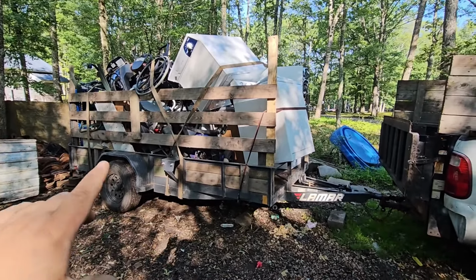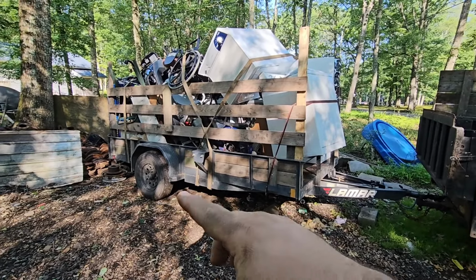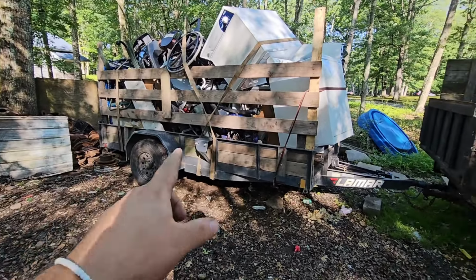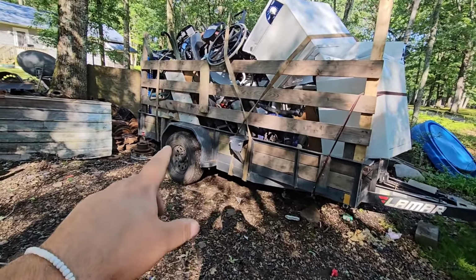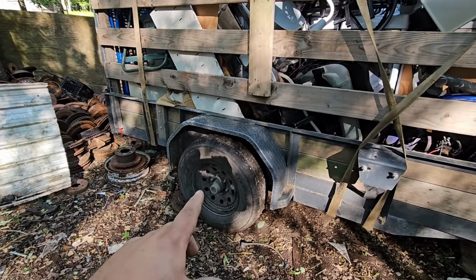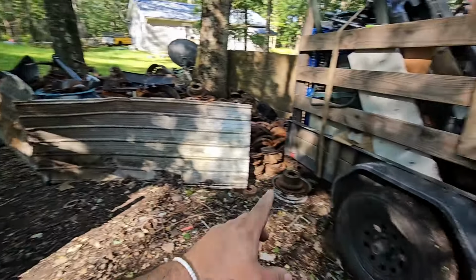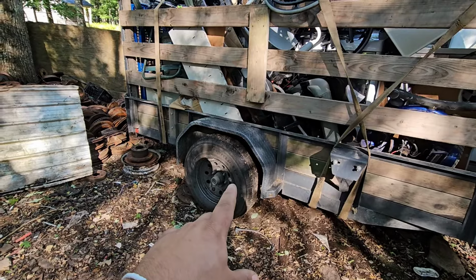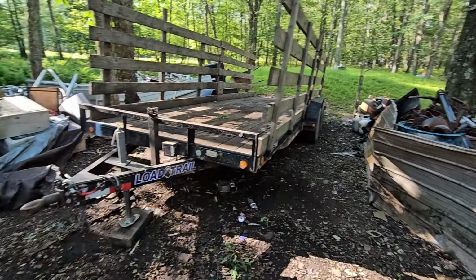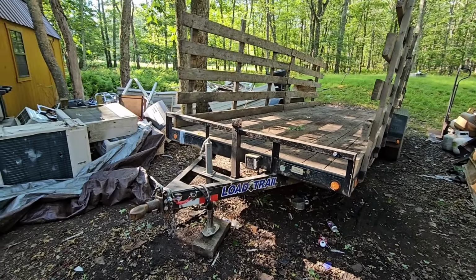This is a 6.5 foot wide by 12 foot long trailer. Now, this has the heavy duty axle, so this is a 5,000 pound trailer. It has trailer brakes and it has load range E tires on it, which are 245/75R15s, the same that come in this trailer. And they are 5,000 pound Dexter axles. This is a 5,000 pound Dexter axle trailer. So now I know my brakes and everything are all the same. But this is a 2019 or 2020 Load Trail.